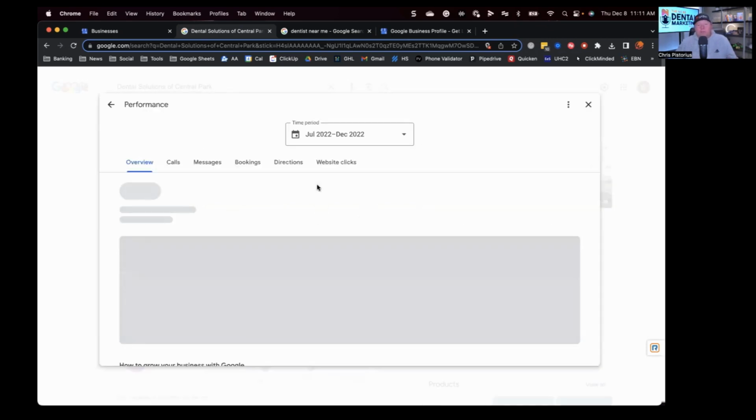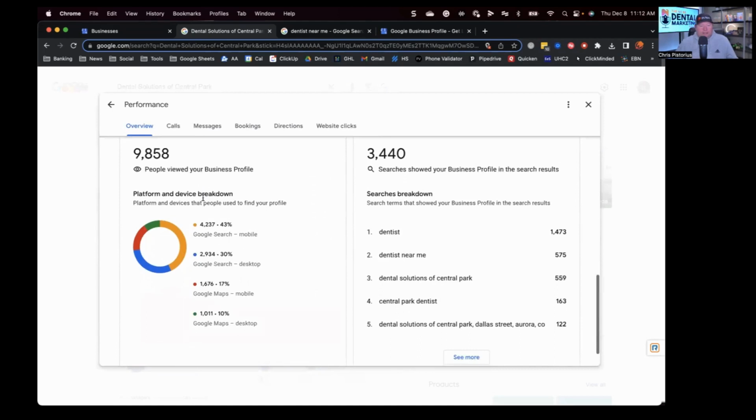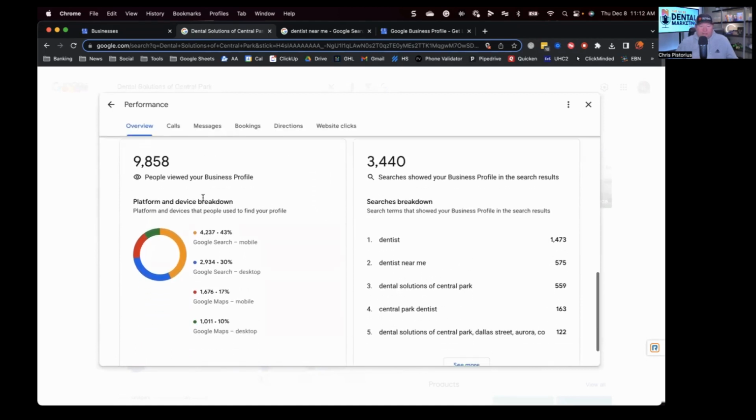Performance. This is a cool one because you can go in and actually see your performance on your Google Business Profile. For instance, this is July through December. They've had 1,300 interactions, which you can click these little eye dots, and it'll actually tell you what that means. It'll even show you things like calls and how they discovered you, like what they typed in. Dentist near me, Dennis. I told you those are a couple of the most popular. Dental Solutions is Central Park. So obviously that's a direct result because they're looking for their name.